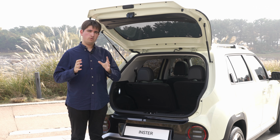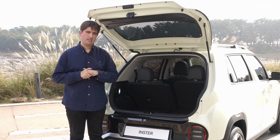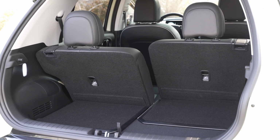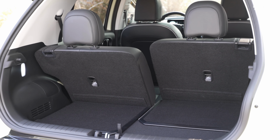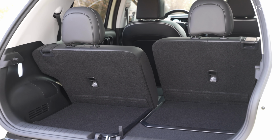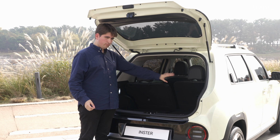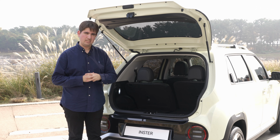In the boot of the Inster, and this is probably where you can start to see its exterior dimensions have a bit of a limitation in terms of interior space. Got this left seat set up for as far back as it can go, and the right seat as far forward as it can go. As you can see, there's quite a big difference in terms of the space on offer on each side. On the left side, it is pretty tight. There's more space on the right, but again, you will compromise interior space for that.